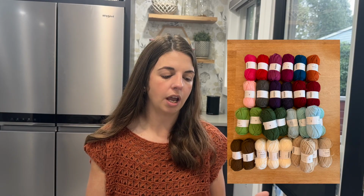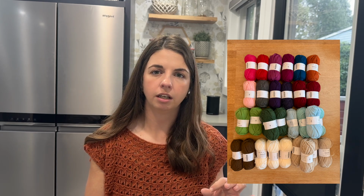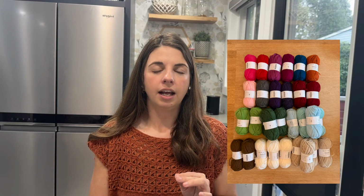I pulled that yarn out and went through it all, and in an ideal scenario, I would have a more cohesive or complementary color palette. And I had thought about doing that. I had gone through what I had and picked out colors that I thought worked really well together, and I had a cart ready on Knit Picks to kind of fill out the palette.